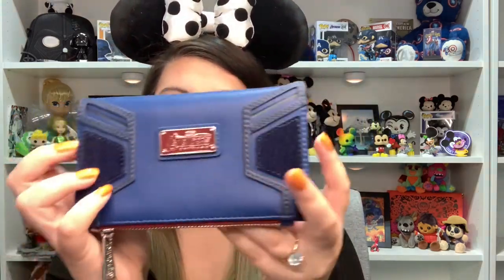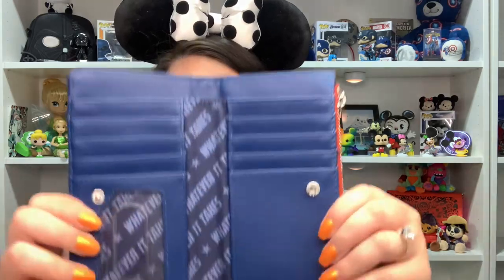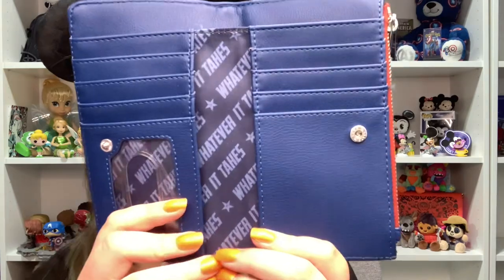And then the back has kind of the same design, except it has the Avengers Endgame logo right there. And then when you open it, it looks like this. So you can put your cards here, your driver's license or ID. And the lining says, whatever it takes, which is the same exact lining that my Captain America Loungefly has, which is probably still to this day one of my favorite Loungeflies I own. And then you have this flap to put any cash. And then there is a little zipper to put your coins or whatever you need to put here. And it has that same lining as well. I thought I would share that since we are speaking of Marvel.